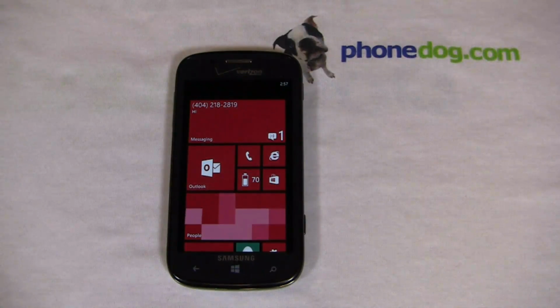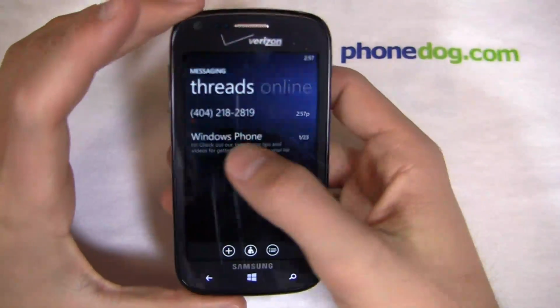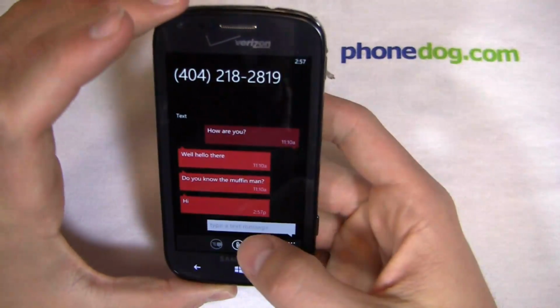So you can expand out with calendar, with email, with people, and you can really get just more information on the home screen, or you can make it smaller if you see fit. This is a demo phone number that I'm using, not my actual phone number, in case you were wondering.